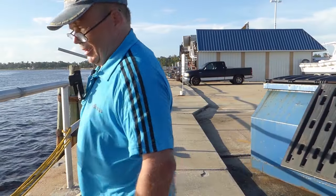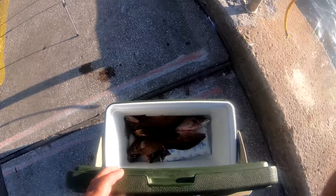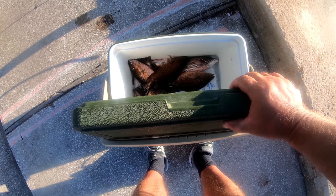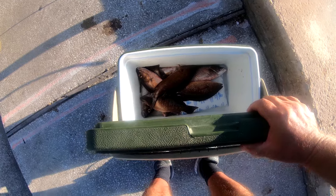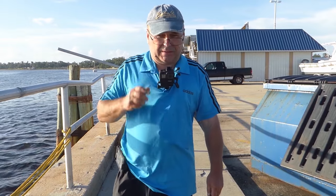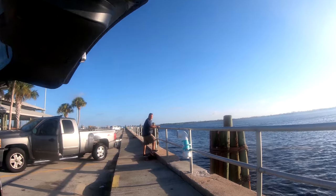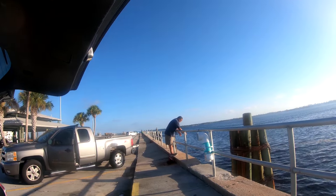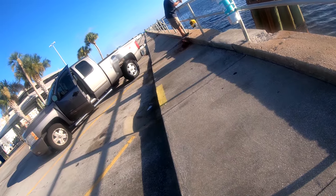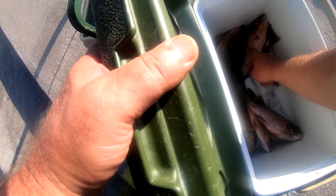Okay guys, we have to go home. Look here, what we got, what we caught today. Nice mangrove snapper. I caught 4. My buddies caught 4 too, 8 together, and we're ready for our dinner. I caught 4 and you caught 4, I think so. I think 8. Let me check it one more time. 1, 2, 3, 4, 5, 6, 7, 8.